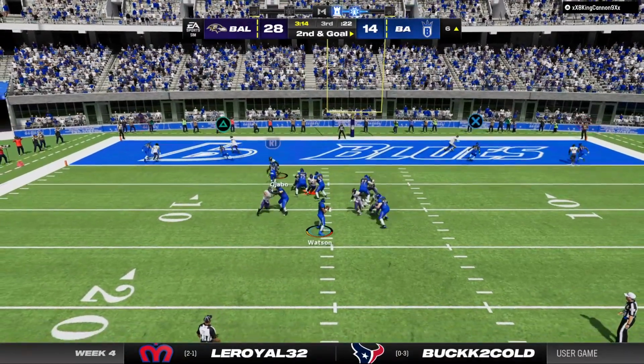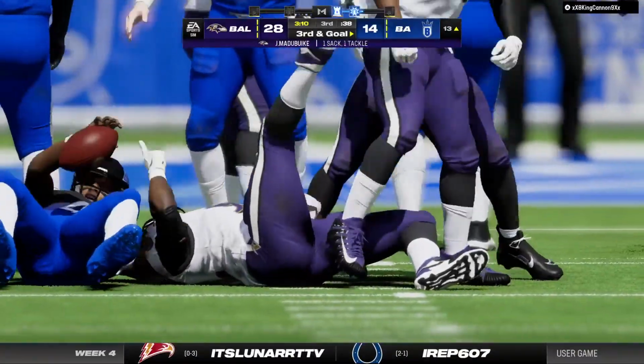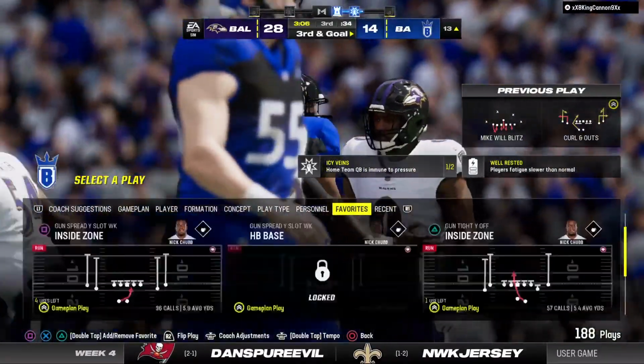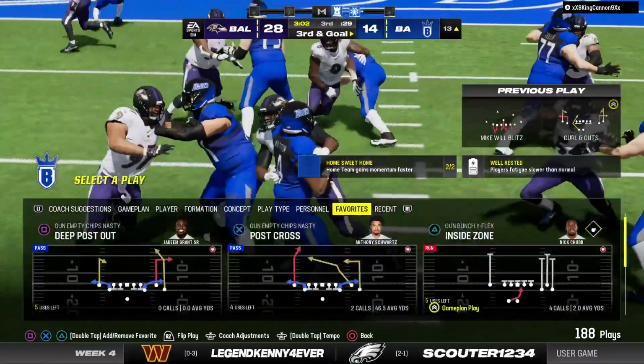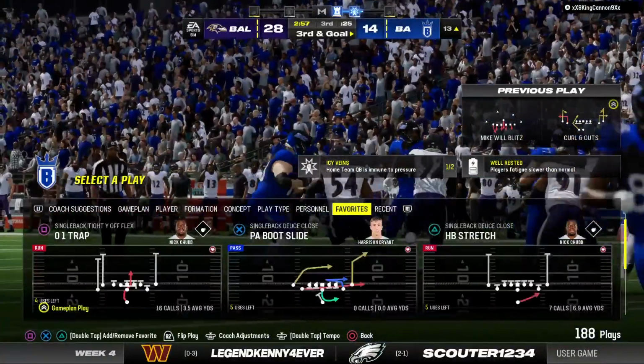A shotgun snap for Watson. And he's going to go down. Sacked back at the 13-yard line. Justin Madubuike working his way to the quarterback that time. Second goal, last thing you need to do is get pushed backwards to take a sack. But he couldn't find anywhere to go with the football. Had to eat it and ended up on the ground.